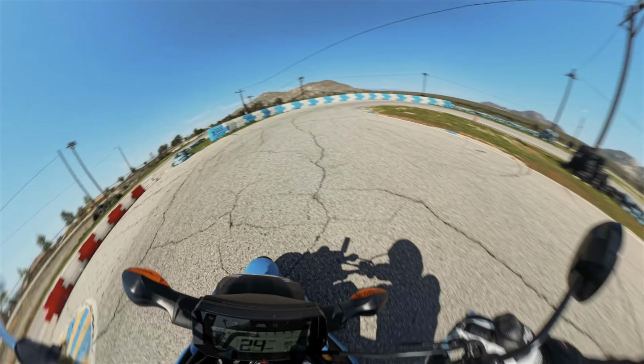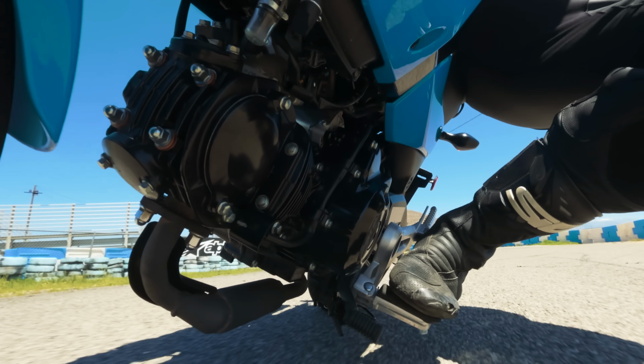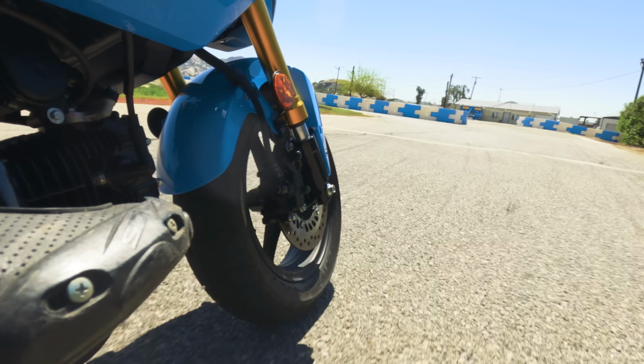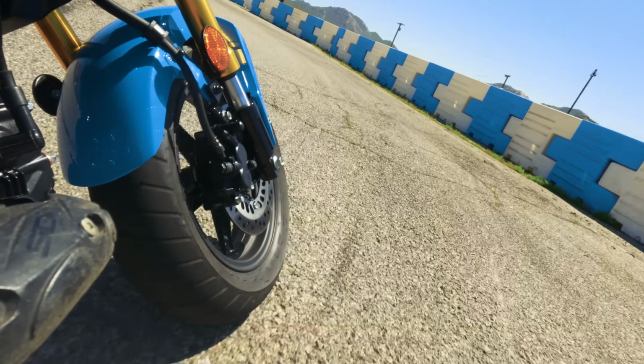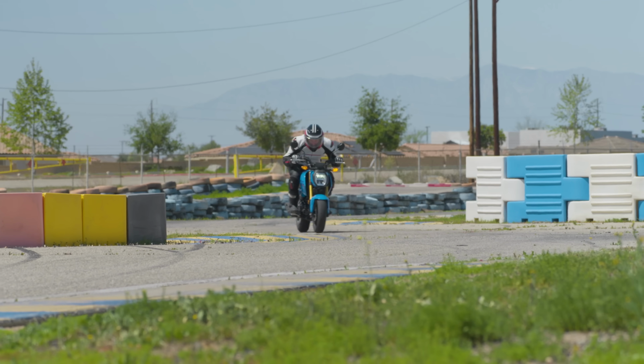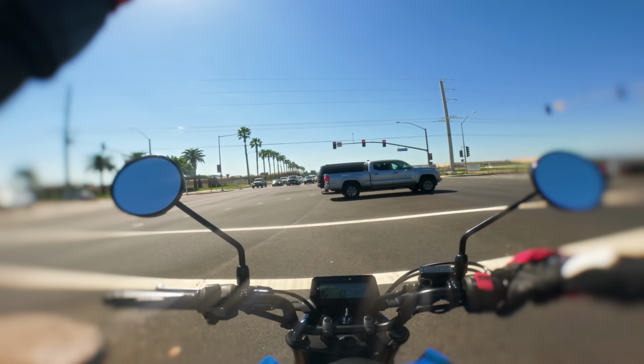Once you get your Grom to the track, you'll notice that power is, well, modest. And the foot pegs drag, and the brakes will fade if you push them too hard. But it's cheerful and cheap, and it's just a downright delightful way to dip your toe in the world of track riding. Plus, it's street legal.